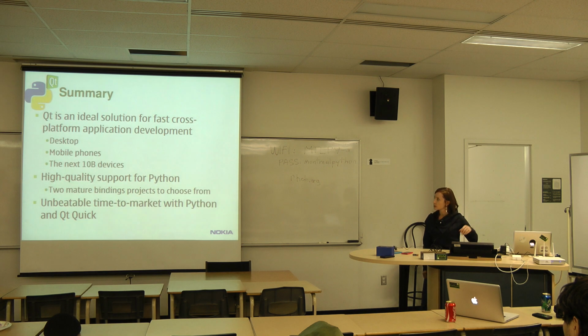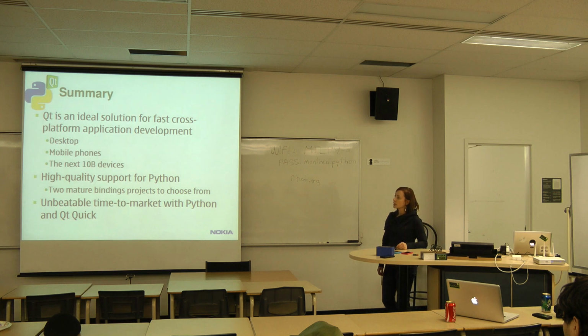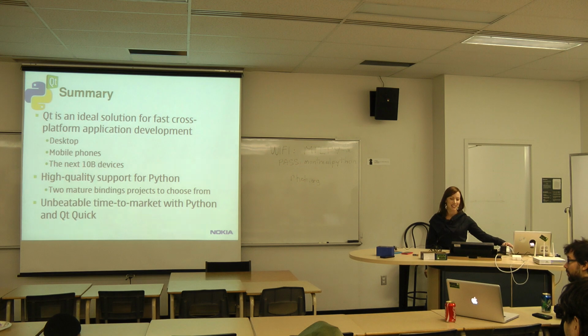So in summary, Qt is a good language for developing on desktop, mobiles, the next 10 billion devices, whatever they're going to be, and it's pretty easy to integrate Python. And on that, we get to the cool part of the presentation, which is the demo.